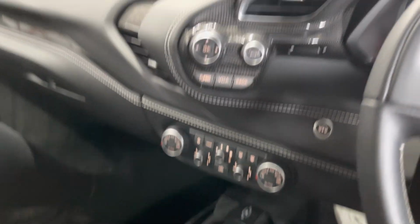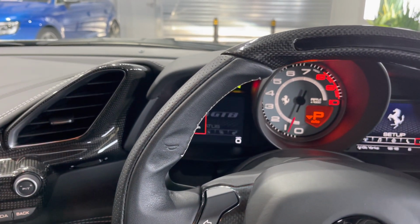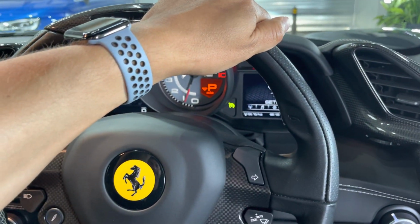But yeah, that's our Ferrari 488 GTB. Just shy of 8,000 miles currently. Well, this may go up a little bit as we move the car around. Currently on 3 owners, Ferrari service history and Ferrari warranty.